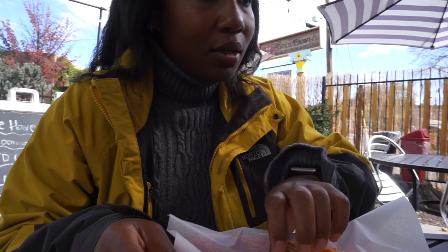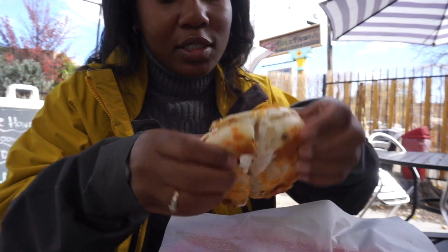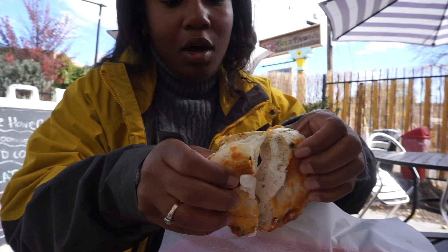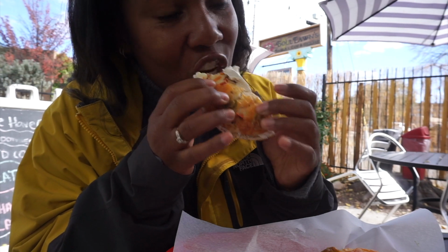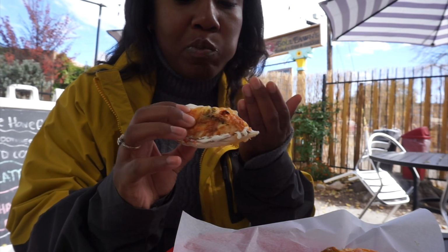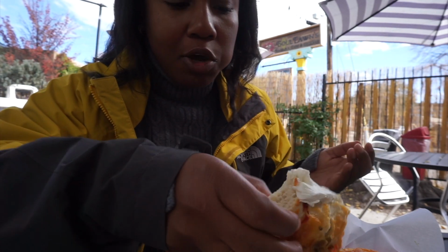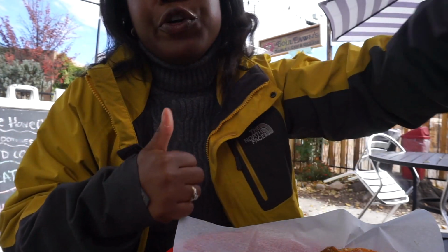I got the green chili bagel and some green chili cream cheese. Oh, it's chili and cheese bagel. Tastes like an Asiago bagel. Good.